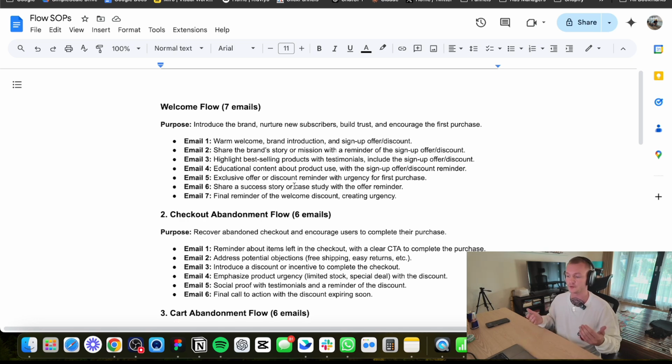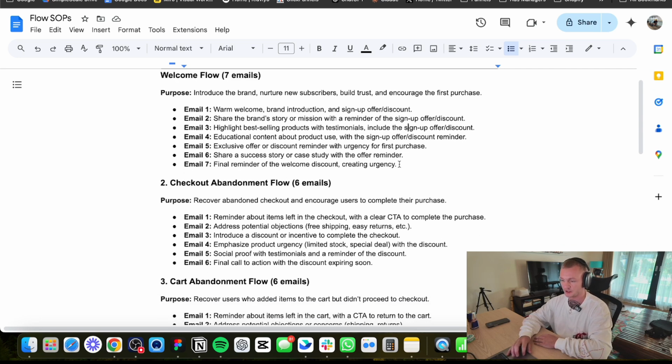You're just going to tell them the story. Email 3, we like to do something like highlight the best-selling products with testimonials, and then include the sign-up offer again. Sometimes what we like to do in email 3 as well is an us versus them email. Us versus them email is like what makes this brand different to all of its competitors. Okay. Email 4, educational content about the product use, sign-up offer, discount reminder.